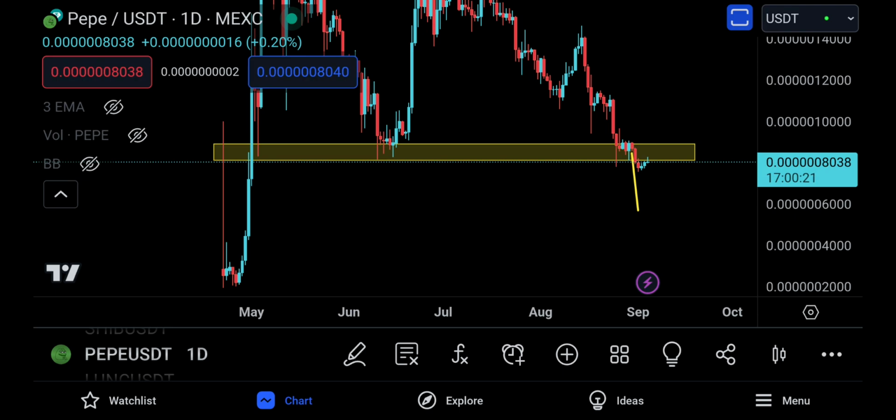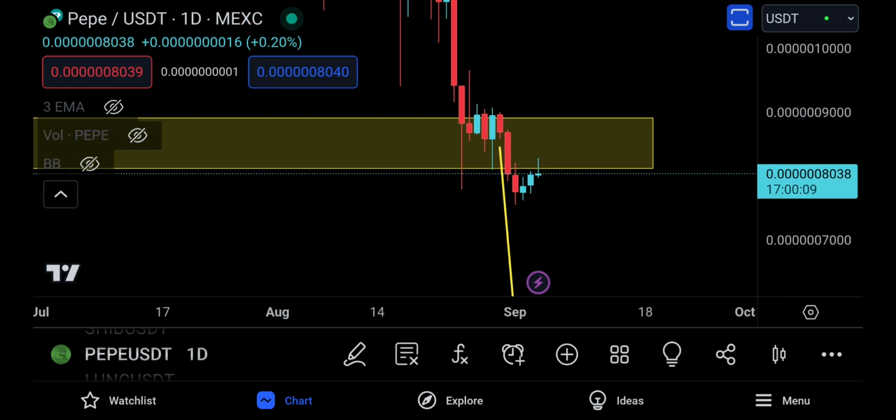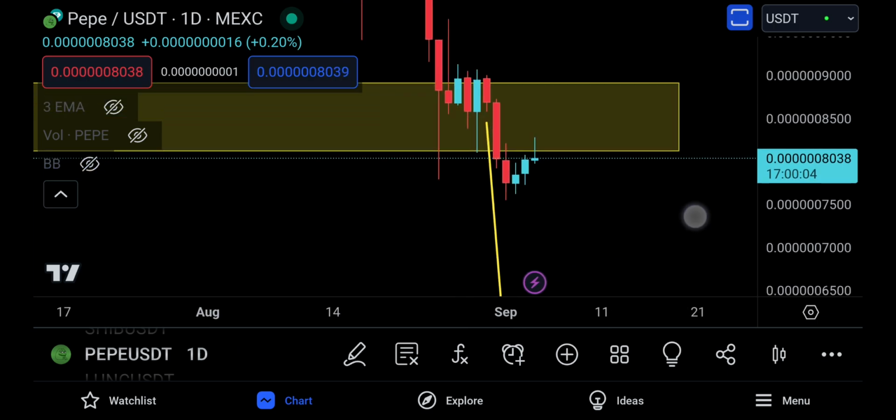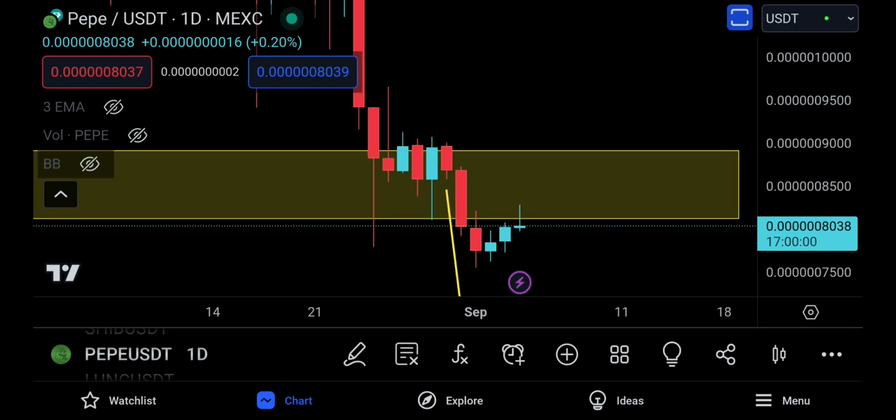So 8,038, alright, this is the trading price of Pepe right now. And a lot of people think that, oh, Pepe is looking good. Guys, I'm afraid that Pepe is looking very, very bad. Now, number one, today, if Pepe, okay, Pepe is gonna be good.